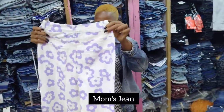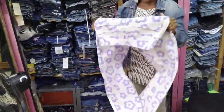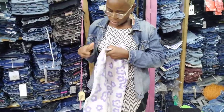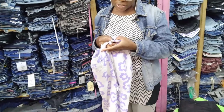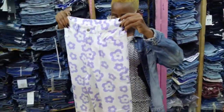This is mom's jean. It's not stretchy. You can see it's not stretchy. And this is size 6 of it. What size is this? This is size 6, XS, small 6.